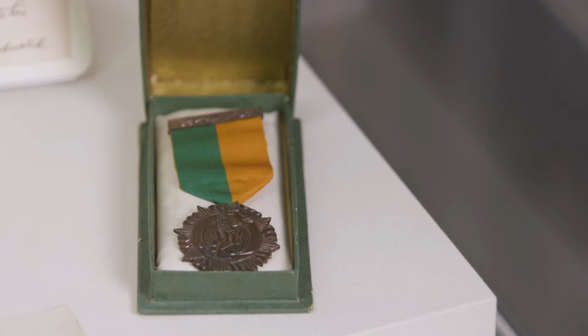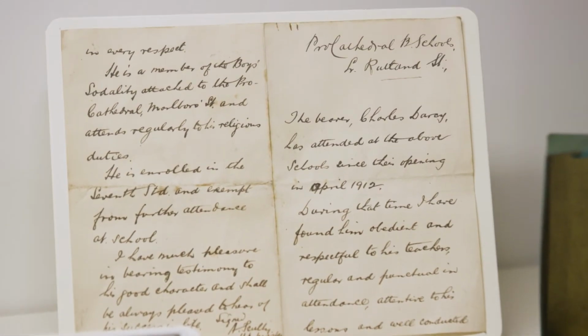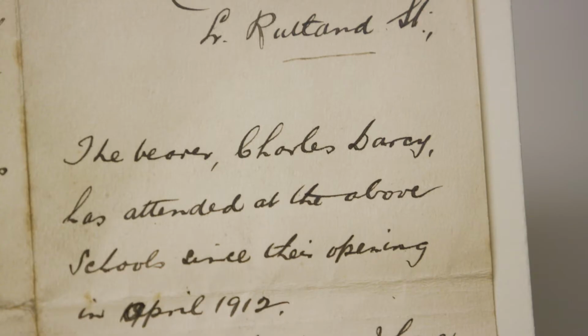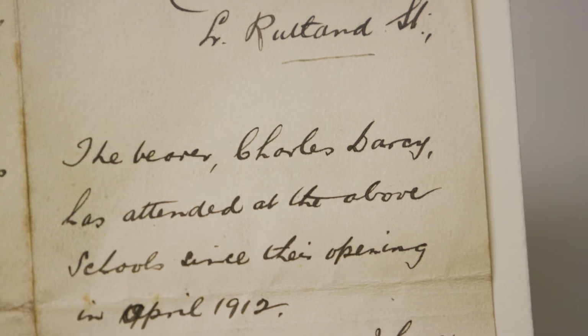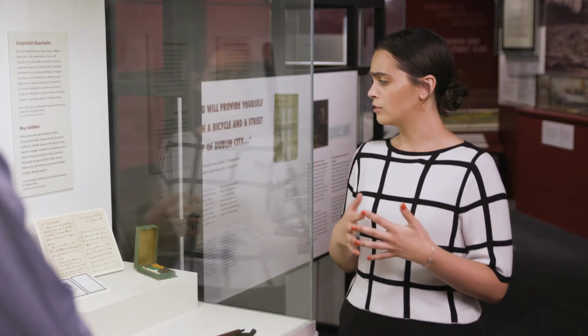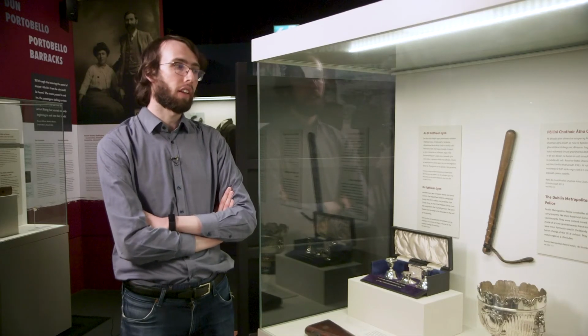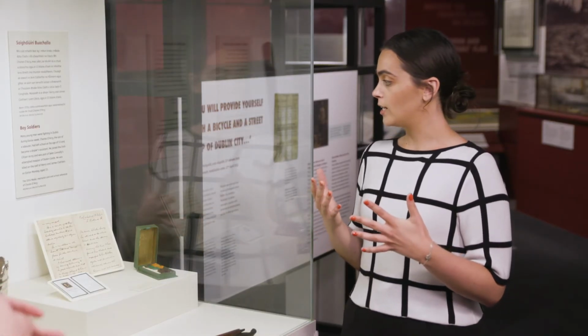We see the 1916 medal, we see a letter of recommendation from a headmaster saying that he was punctual, attentive, comes highly recommended, and was really a star pupil, and one who left an impression. And I think that kind of speaks to the quality of character of this boy. But why would a boy that age need a recommendation letter? Great question. So when we think of a 15-year-old, we think of somebody who's still in school.